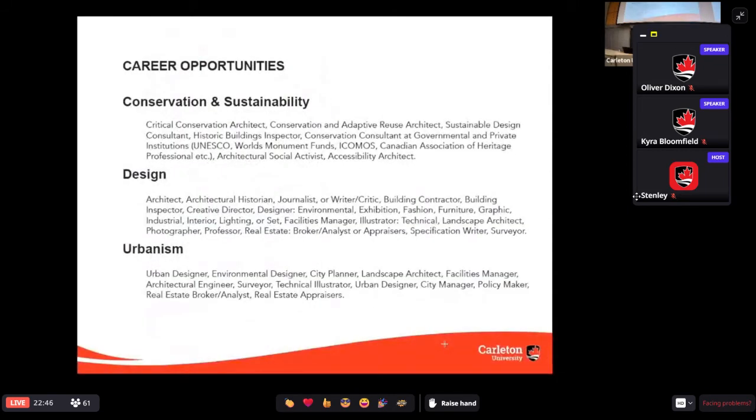Career opportunities. We have just a really, really great design degree. So for students that are interested, but maybe in second or third year, they're like, oh man, are there other things that I can do with this degree? Here's a list of stuff that is possible.